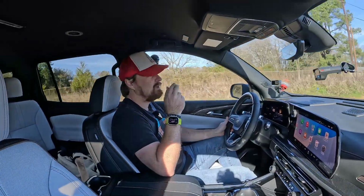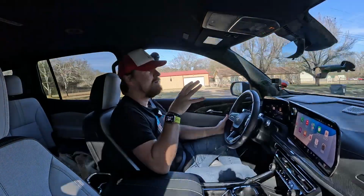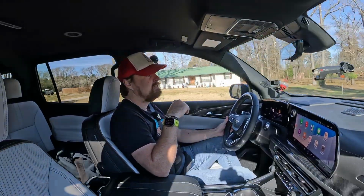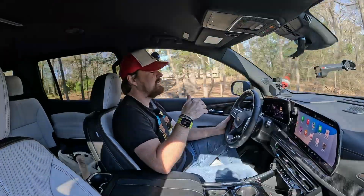We will test this a couple more times at the end, but I will say I'm a little more impressed by those acceleration numbers than what I experienced in the all-wheel drive GMC Acadia. Again, we'll see exactly what that's like at the end of the test.